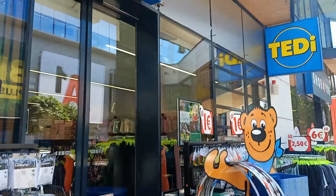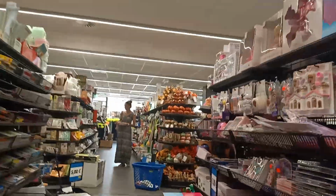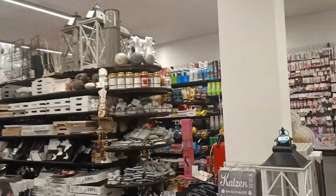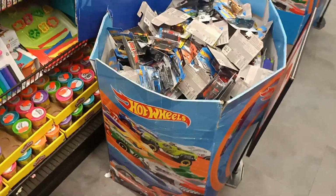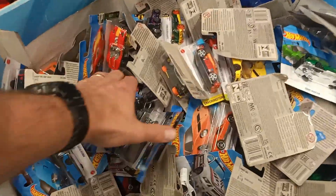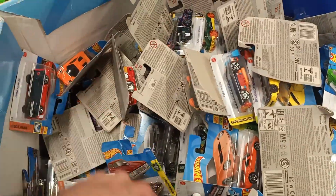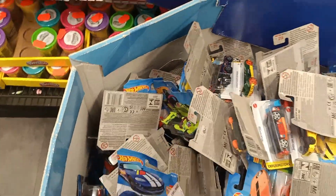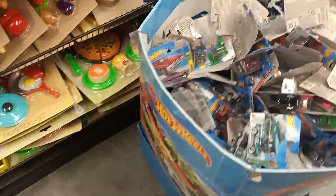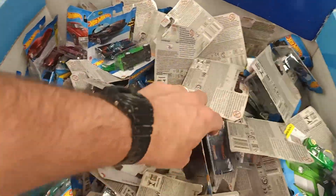So our first stop in Wörgl was Teddy. Now this is a specialist shop, like a $2 store. Of course everything is worth more than $2, and these guys normally carry a really good range of Hot Wheels and Matchbox cars, and sometimes Maisto and some other die-cast cars. But as soon as I walked in, these two massive bins of pretty much the latest released Hot Wheels. Now you'll notice these are shorter cards. In Australia we get the long cards. These are the European versions.